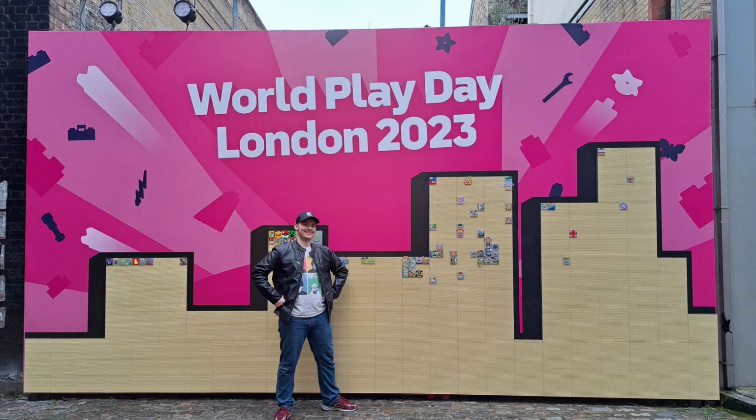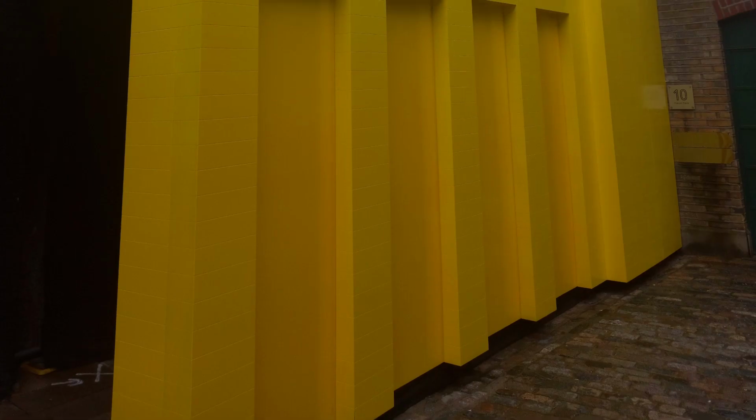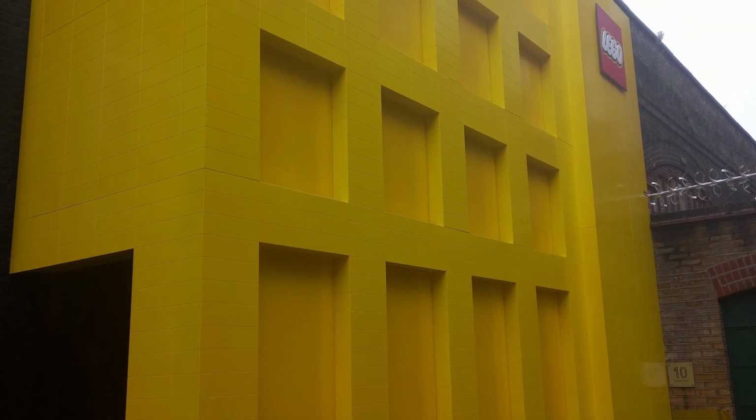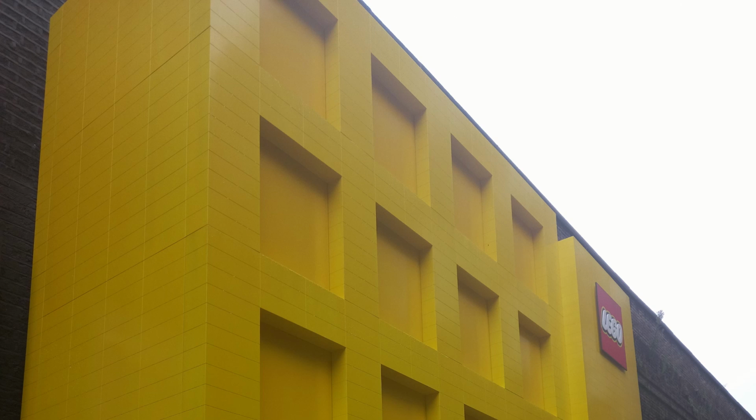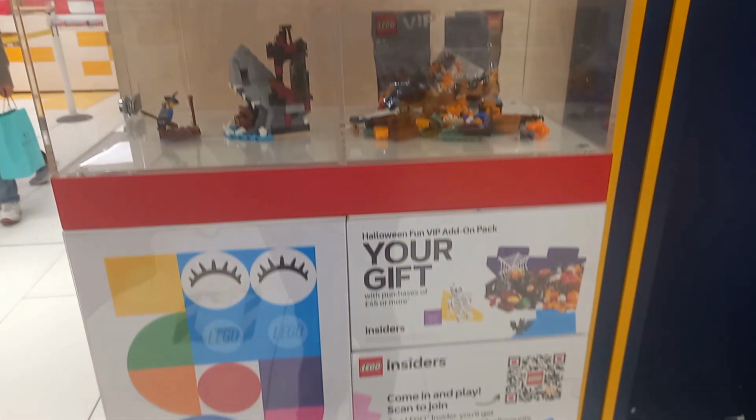But that was the Superpower Academy, and I do encourage you to try and check this out. I know it's pretty limited, but it's really fun, and keep in touch around this time every year, especially with World Play Day. Lego always have some sort of event, so I'm looking forward to see what they do next year. On to the Lego store trips.